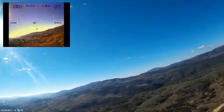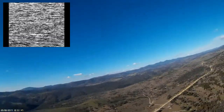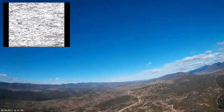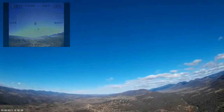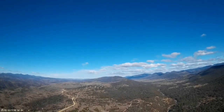And sure enough, the signal does come back, but I lose it again once I turn to bring the plane back on course. So once again, I decide to wait until the rotation finishes to see if I have a signal again. And it does come back, so I just continue on.